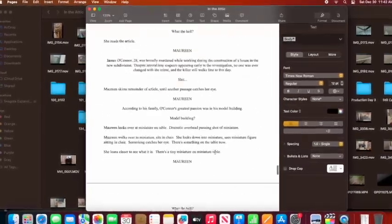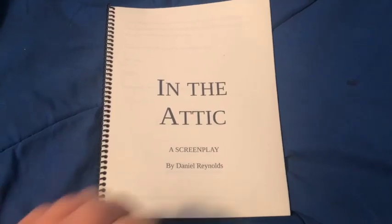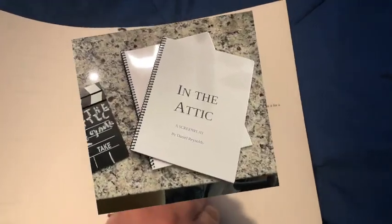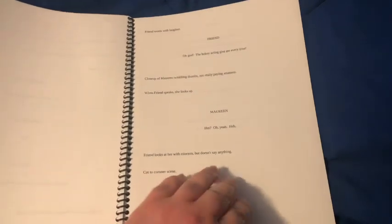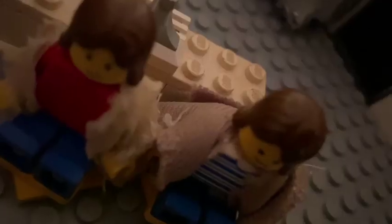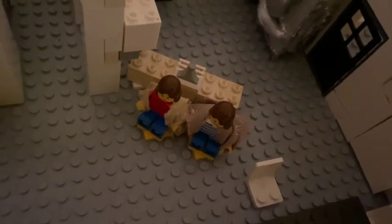After writing and revising my script, the first thing that I did was to get a printed and spiral-bound copy made. This isn't really a necessary step, since really you can just read it on your phone, but I wanted to have a nice professional-looking physical copy of my first professional script. Then, once that was done, I got right to work on the movie.